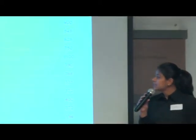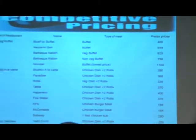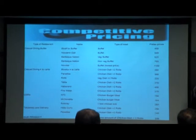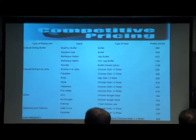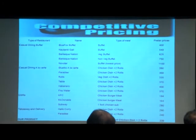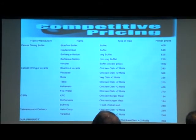So this slide shows you the competitive pricing, that is the pricing of your current options. Now, while the buffet ranges from Rs 400 to 1100 pre-tax, other cartes are also priced around Rs 400. Now, all these prices that we are mentioning are pre-tax prices. Coming to the QSRs, these are also priced from Rs 200 to 300 per tax. And the smaller places, takeaways and deliveries, are priced at Rs 250 to 300.